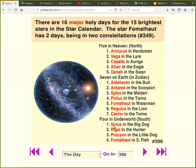And the brightest star of all is Sirius in the south, in the big dog. And here we see that Fomalhaut is both in the southern fish and in the waterman, in Aquarius. So, okay, those are all major holy days.